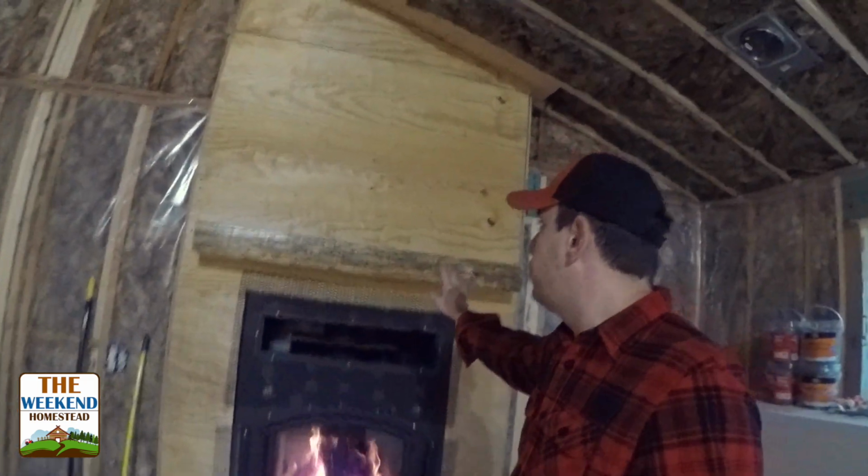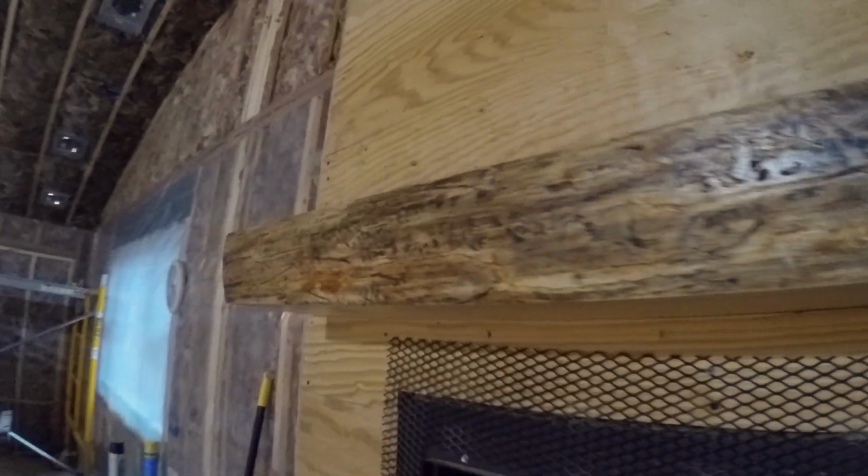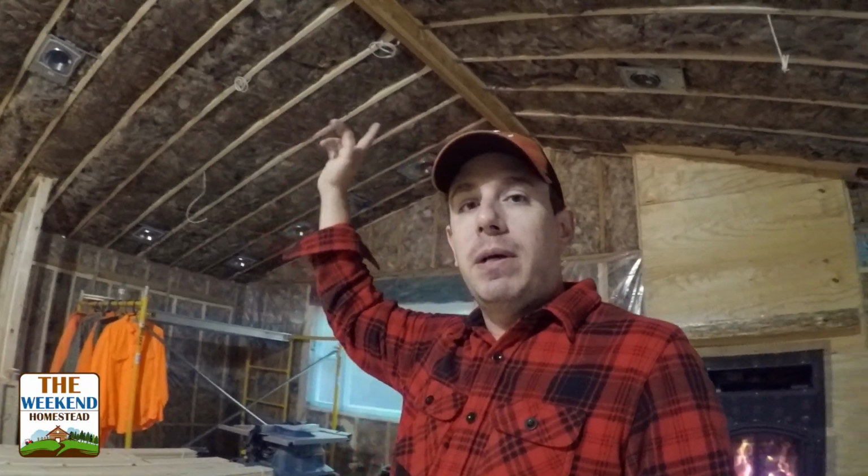Behind me here you can see our fireplace has been put together and ready to go. Hearth and mantle are all ready to go. We got this installed here, which is pretty cool. A nice pine log, which will actually match our log on the ceiling. It's currently being milled. I got a chance to go to the factory a week ago and pick out the log, and they're working on it right now.